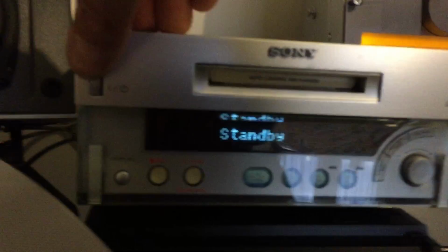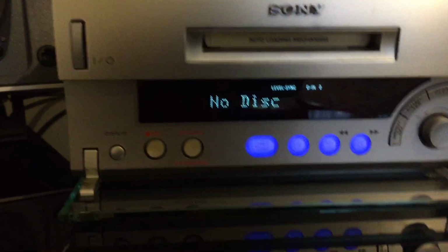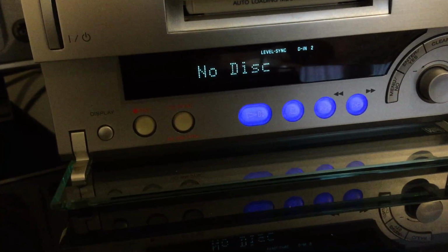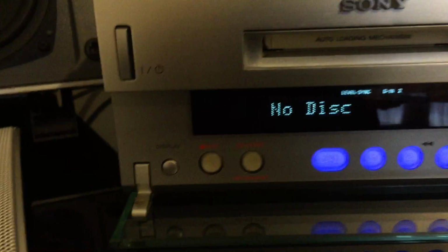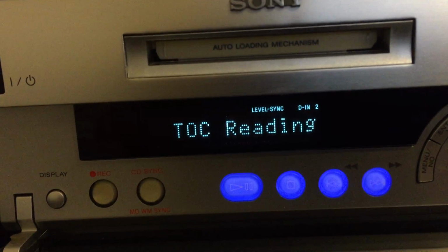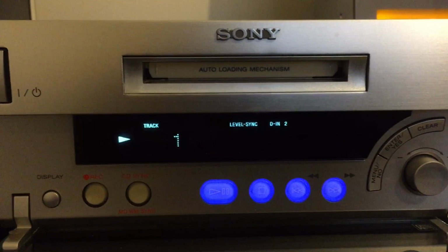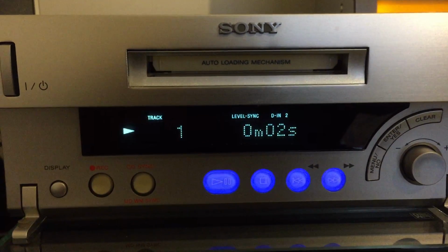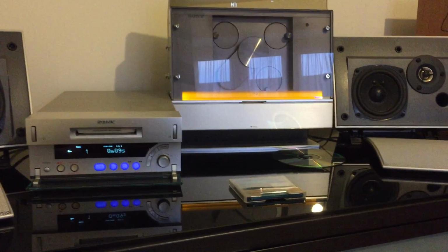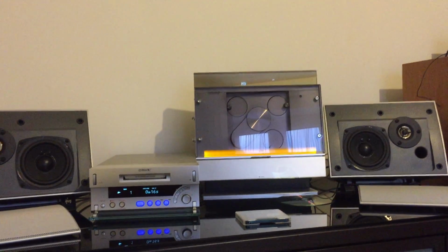Disc, as you pull down the lid, it lights up blue. Sorry about it, I'm just getting a mini disc out here. Reads perfectly and quickly. Beautiful, listen, absolutely lovely clear sound.